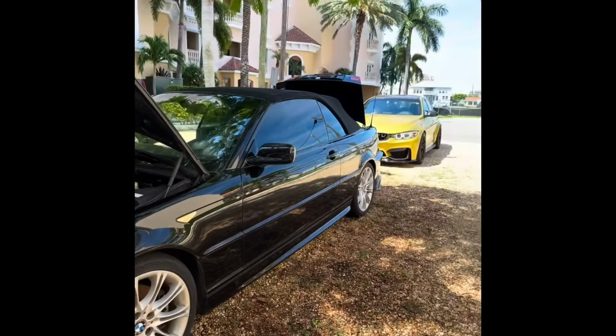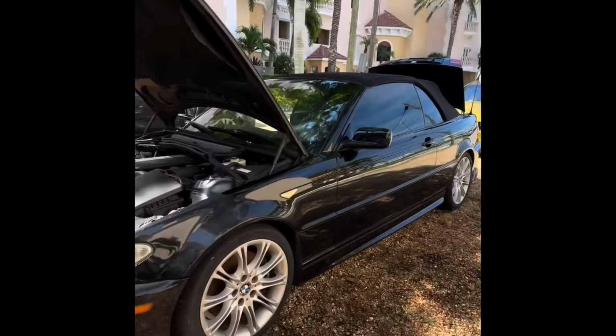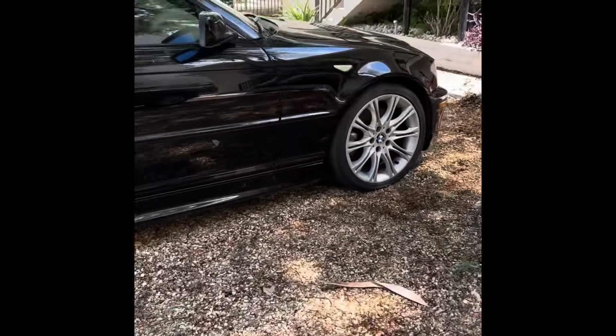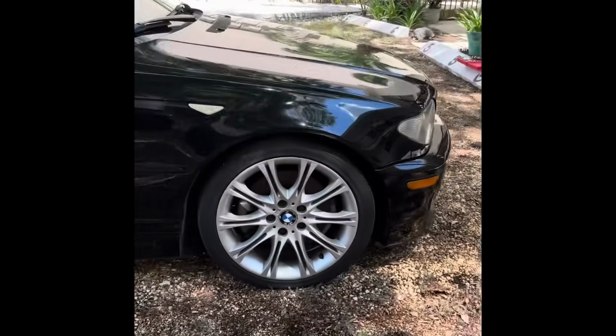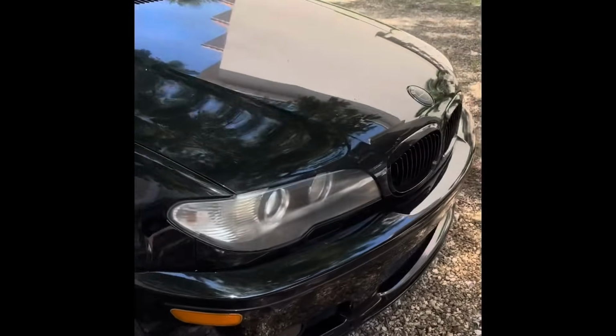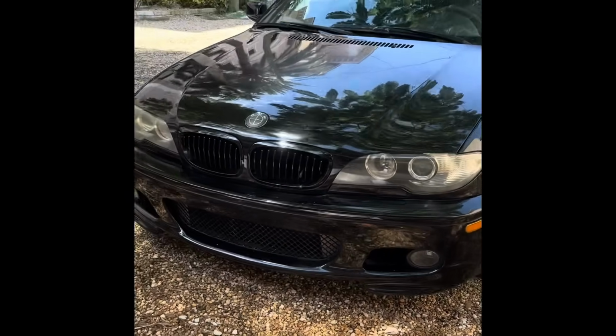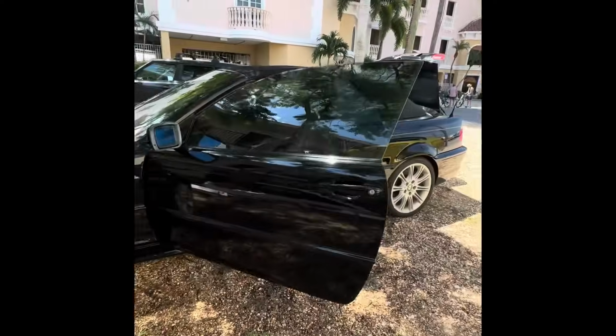Here's this E46 I found on the marketplace. Maybe it found me, I don't know. This is like the fifth or sixth E46 I've owned, a 330i, but never the ZHP. So I found this one. It's a model I always wanted. I've had quite a few Bimmers and not this one.